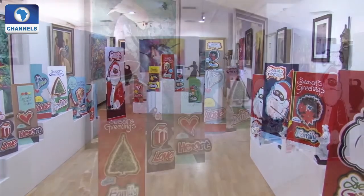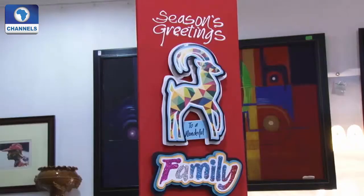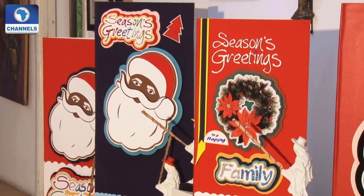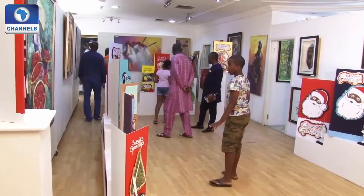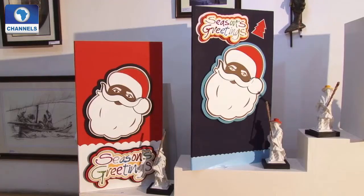Counting down to Christmas, one regular feature this time of the year are the cards, usually an expression of one's deep-felt emotion, a way of saying thank you for being there throughout the year. It's an old-time tradition, and artists like Biodun Omolayo are spicing things up by exposing young artists to a card-making session so they can learn the art and put a smile on someone's face during this festive season.